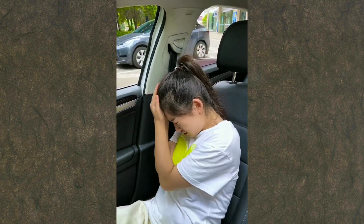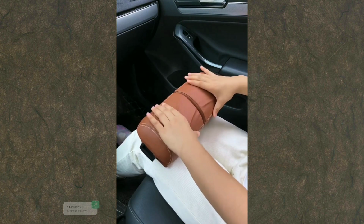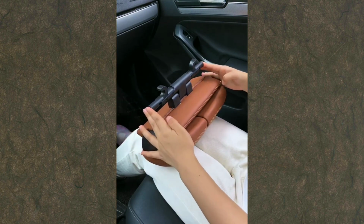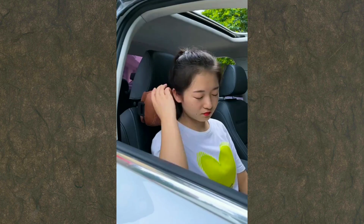Say goodbye to neck strain during long drives with this car headrest neck support pillow. Ergonomically designed to support your neck and maintain proper posture, it's filled with high-density memory foam that contours perfectly to your shape. Whether you're on a road trip or stuck in traffic, this pillow ensures comfort, reduces fatigue, and makes every journey more relaxing and pain-free.